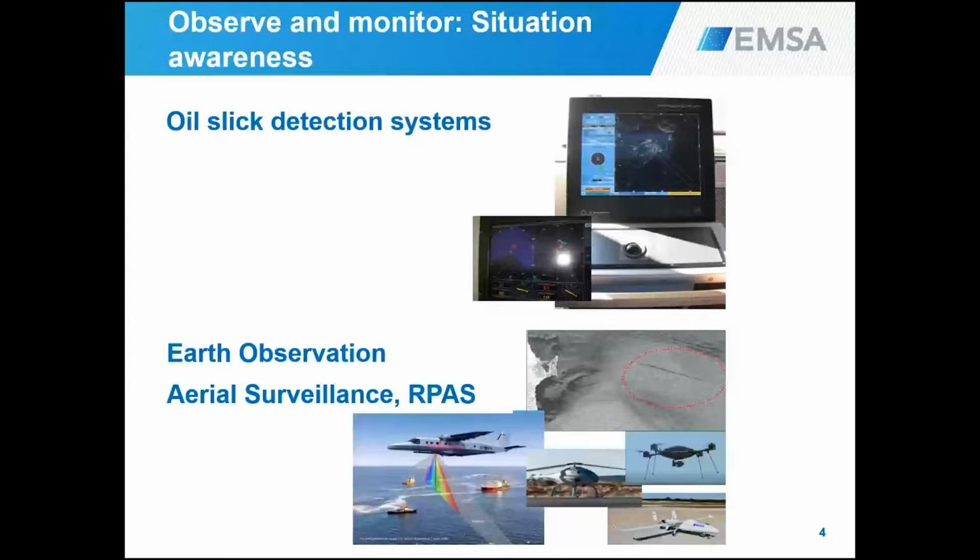If we start with the option of observe and monitor, which is, apart from an option, something that we have to do always in an oil spill, because these options can be applied individually or they can be combined. We have several systems that can help us in getting a good situation awareness, starting from oil leak detection systems, which are radar-based and on board of the vessels. We have Earth observation tools from satellites. We have aerial surveillance means, and we have also drones or RPAS, remotely piloted aircraft systems.